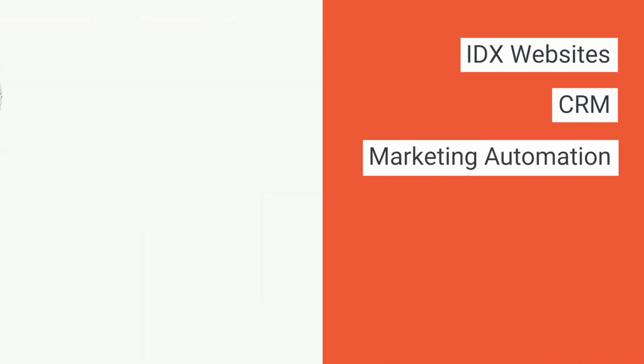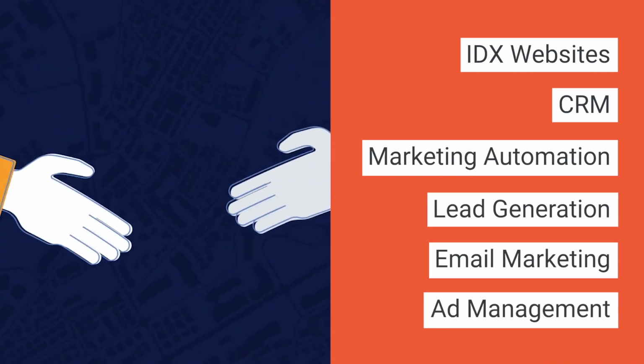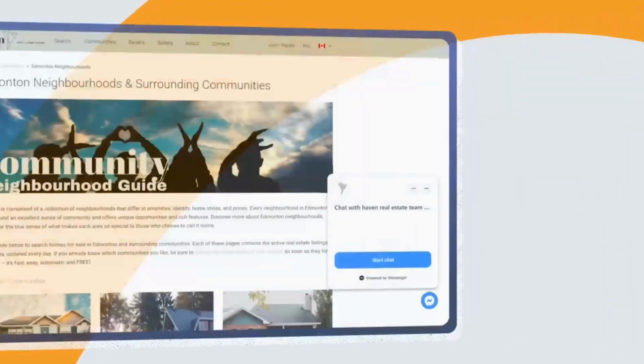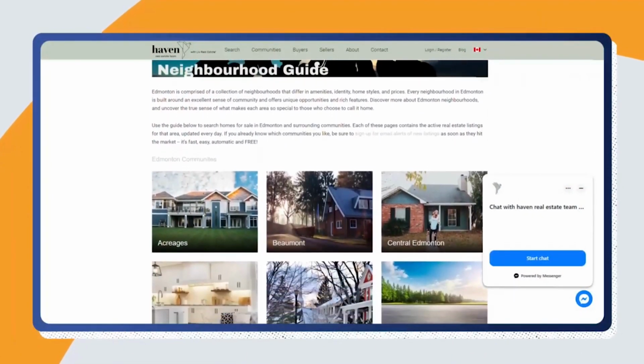It's not just another tool, it's your all-in-one secret weapon for capturing, converting, and closing deals. From captivating IDX websites to a streamlined CRM system and powerful marketing automation tools, Sierra Interactive has you covered from capture to close. The best part? With seamless integration with over 90 different solutions, you have the flexibility to customize your toolkit to suit your own unique needs. So today, we're taking a deep dive into this complex platform to help you determine if Sierra Interactive is the right fit for you and your real estate business. So buckle up and let's dive in.